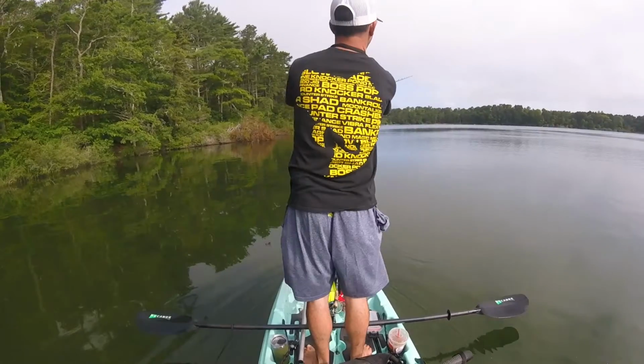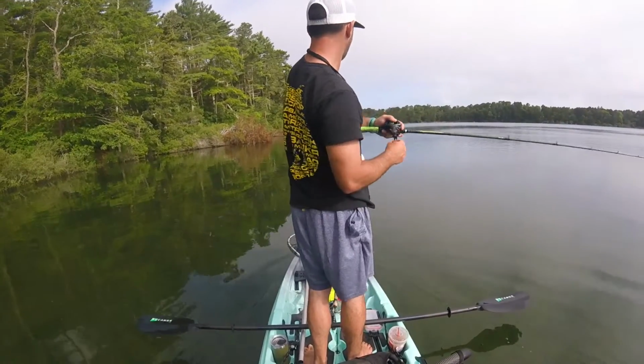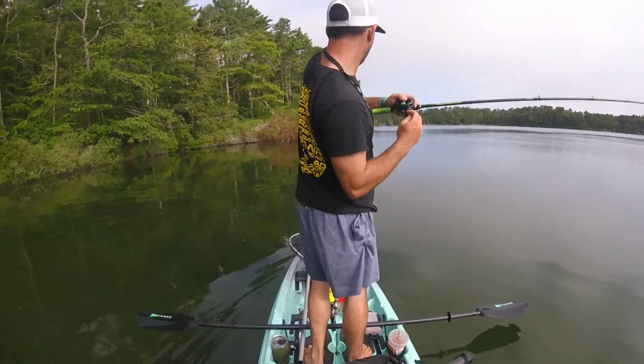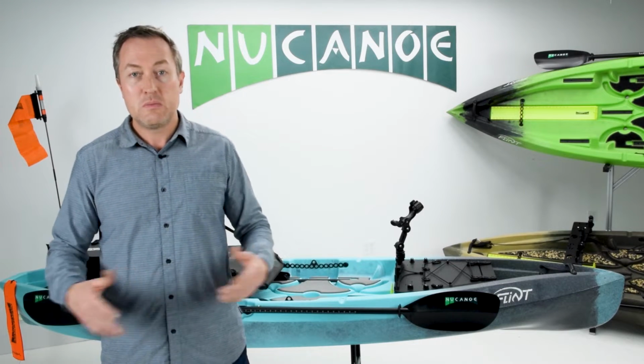Take stability, for example. Your first time out in the Flint, it may not feel as stable, and that's the initial impression compared to another kayak. But spend an hour in it, spend a day in it. You'll get the feel for it, how it moves, how it feels. You'll become more confident and more comfortable. And then you'll really be able to stand up, to fish, to move, without limits.